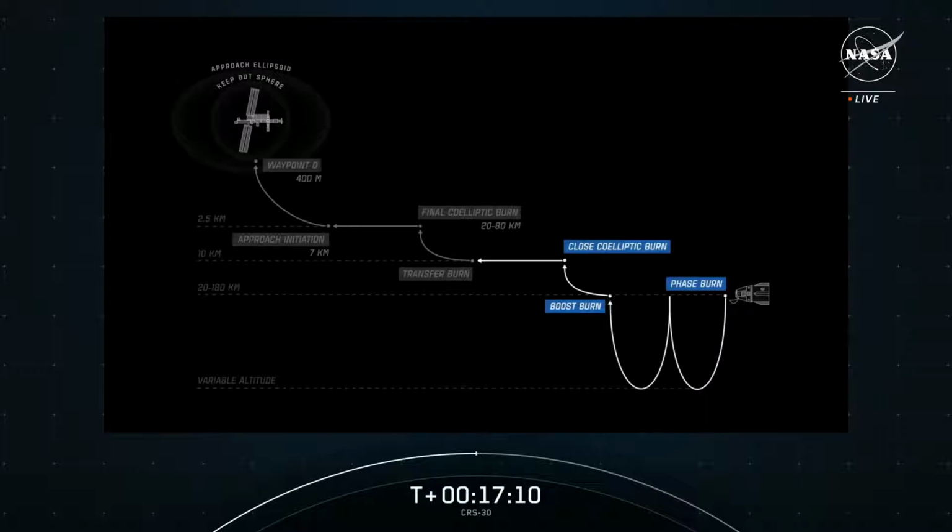The fourth maneuver is the transfer burn, where we're raising Dragon's apogee, or the highest point of its orbit, to just 2.5 kilometers below the station. Then we round everything out with what's called a final co-elliptic burn to once again maintain that orbit just beneath the station, but this time on a plane that is 2.5 kilometers below.